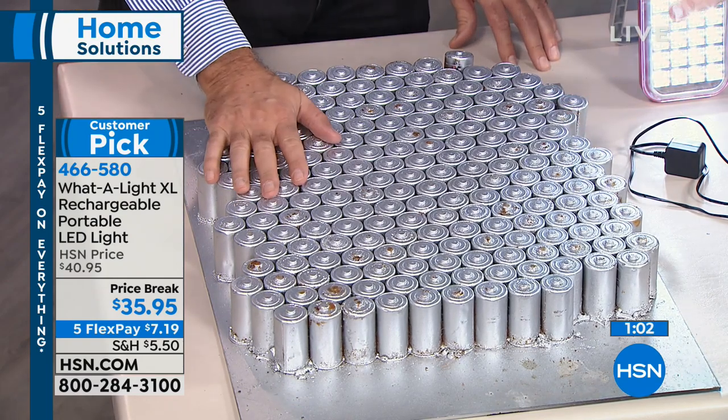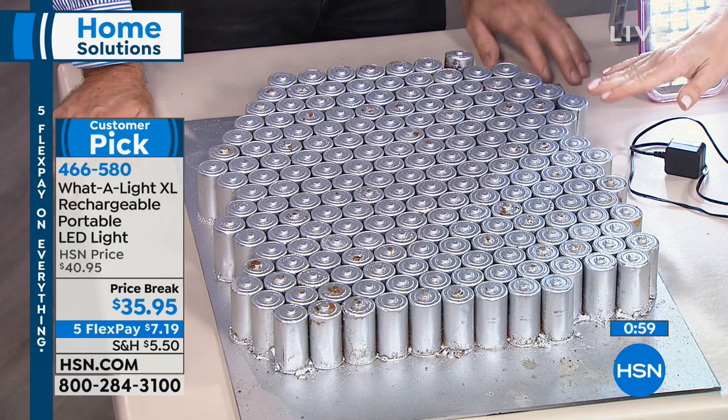Okay, so think about this. 300 times. 200 D cell batteries. These are not inexpensive. No. Even if you were getting a great deal and paying a dollar a piece, that's still $200. Even at 50 cents a piece, that's $100. Absolutely. So it makes sense.